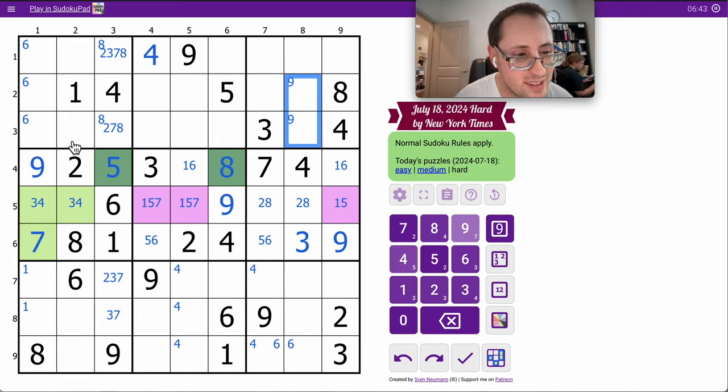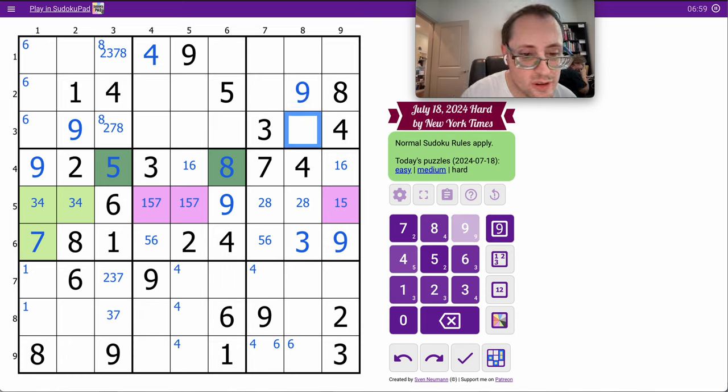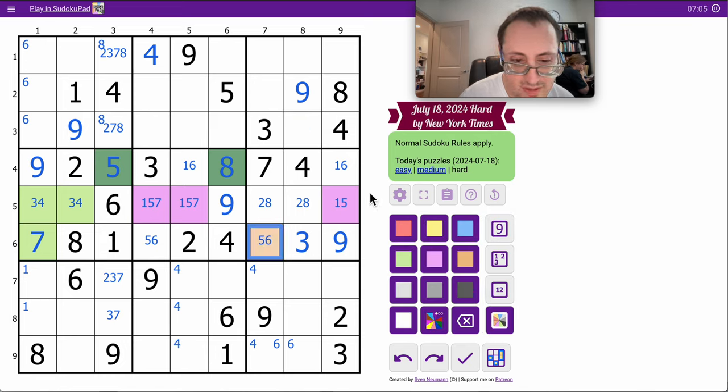I need to place a 9 in box 1, which can't go here. Okay, these 2 9s force it in one of those 2, but not here, so that's a 9. Now that's a 9, and there's all my 9s. Okay, middle third is done now.